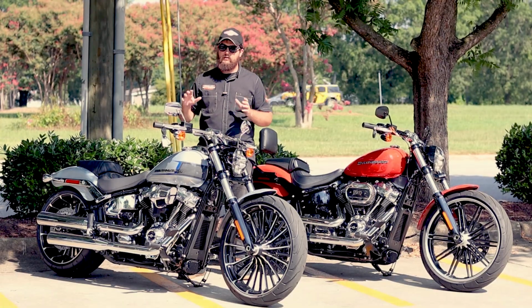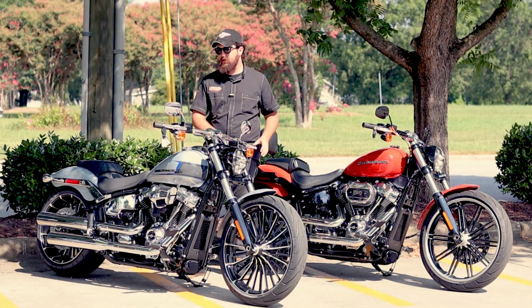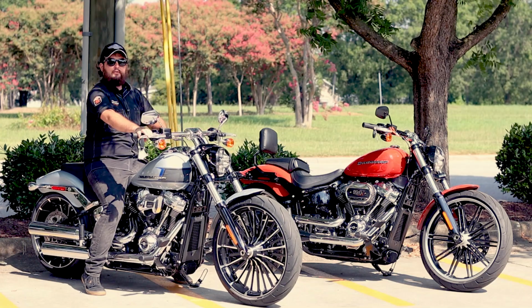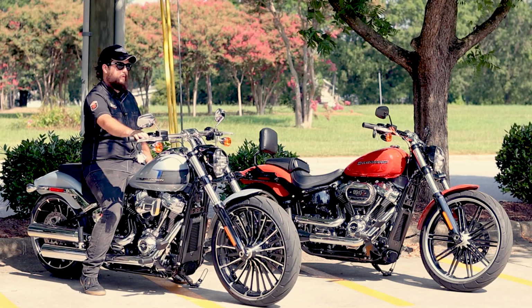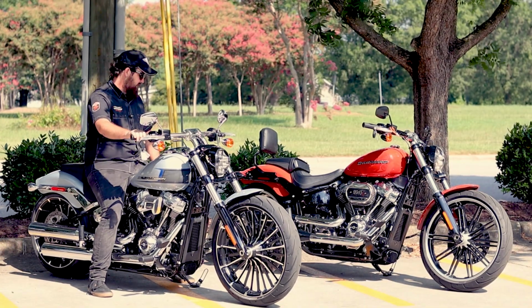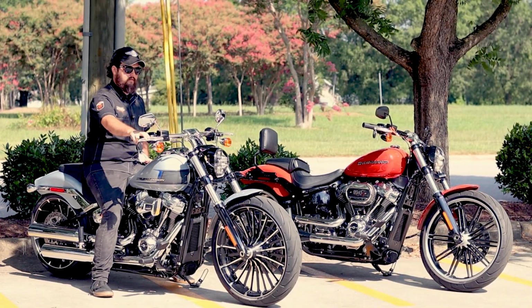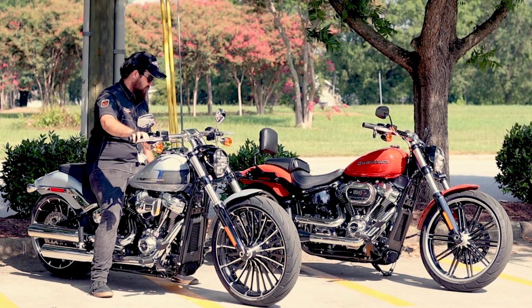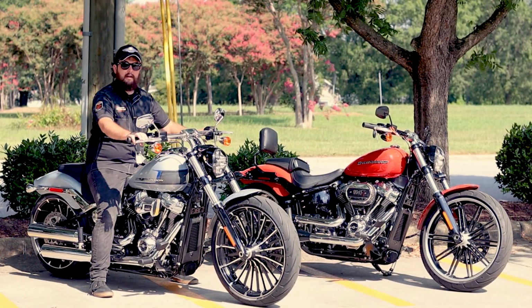Something else that's carried over onto the new Breakout from its predecessors is the riding position. Like I mentioned earlier, the seat is just a little bit different, mainly to accommodate this 5 gallon tank. One thing I am noticing is the kickstand feels a little bit longer. I'm going to have to almost lean over to the right just a little bit to really get it seated. So maybe it's a little bit longer kickstand.